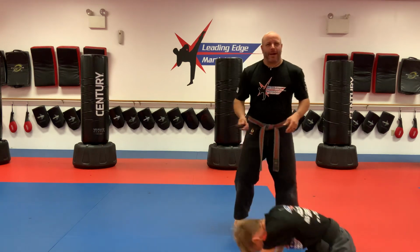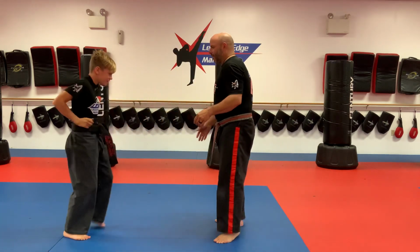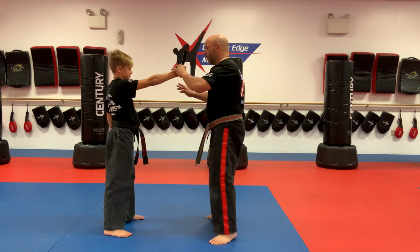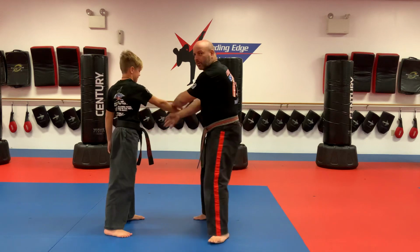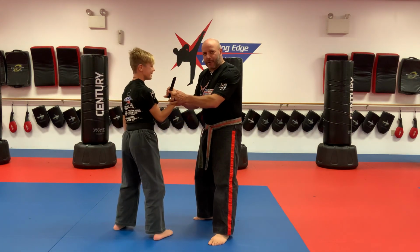No warning. I'm not going to warn the bad guy. Okay, so again, watch. So I'm creating a rotation. I'm creating a circle. Instead of pivoting this way like we do in blue one, I'm hitting the inside, guiding it, and coming right into, and I'm ending up in my butterfly grip there.